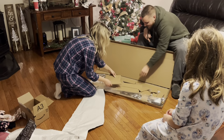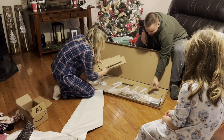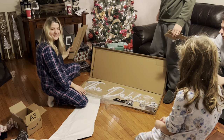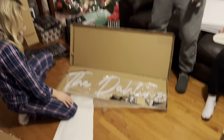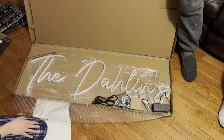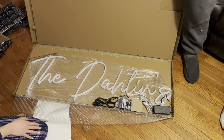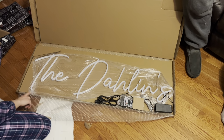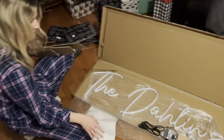It says, look at that. Oh, you have to get a close up. Look at that, it looks so good. Oh my gosh, yeah, it's awesome. Mom and I plugged it in. That's a perfect font, and it's nice. Is it nice? It's awesome. It's super bright, it's super nice. The font is perfect. I love it. It's actually awesome. Thank you.